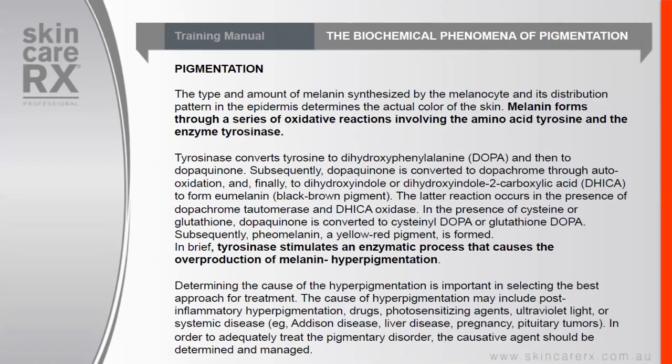So we're going to talk now a little bit about some of the conditions that we will generally look at treating for our clients who come in for treatments. The first one is our pigmentation. So obviously pigmentation, living in New Zealand with our sun and our hole in the ozone layer, we do see a lot of pigmentation with our clients.